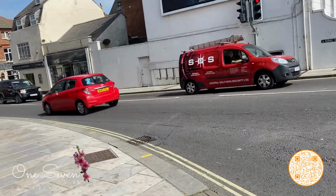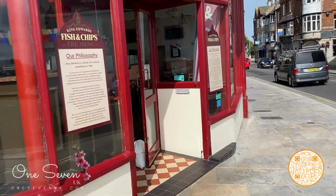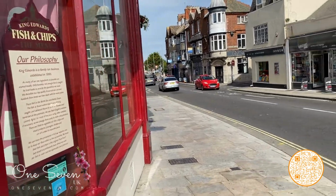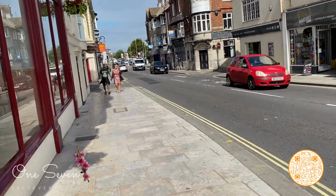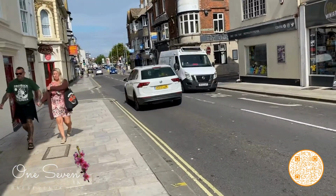view. We can attest that the chips are delicious, and while we didn't have the fish, we thoroughly enjoyed some battered sausages. The crispy, golden battered sausages were a delightful treat. Many visitors appreciate the option to enjoy their meal while strolling along the promenade or sitting on one of the nearby benches overlooking the sea.